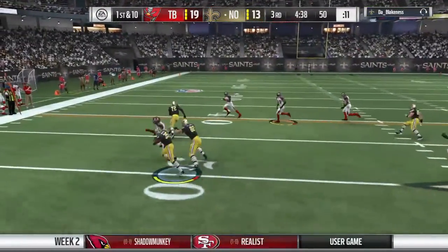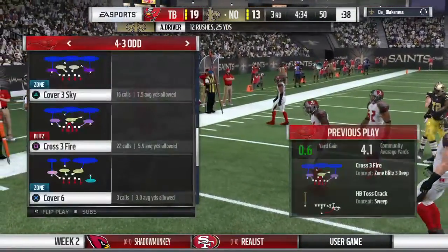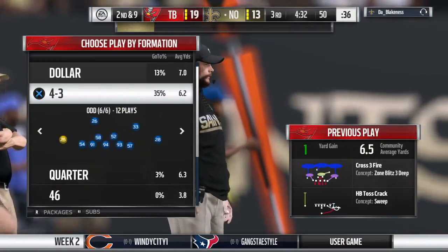Now they'll run it on the toss. And there just continues to be nowhere to run. He's bottled up again at the line of scrimmage.